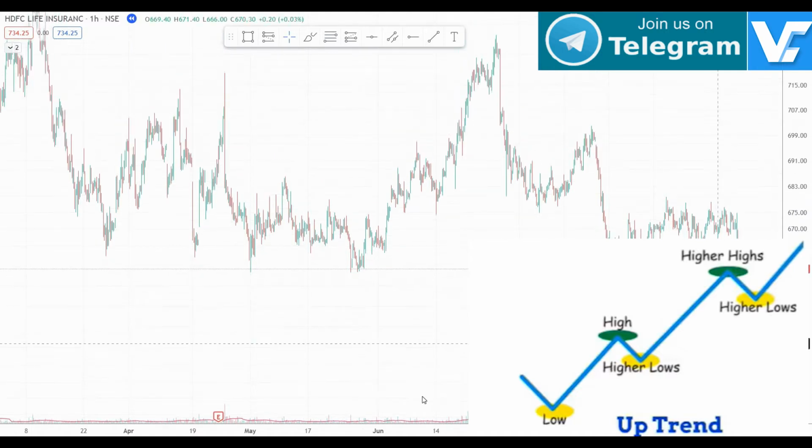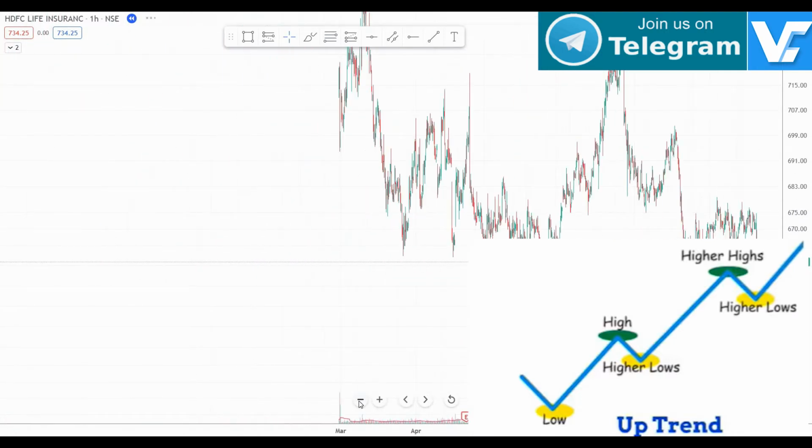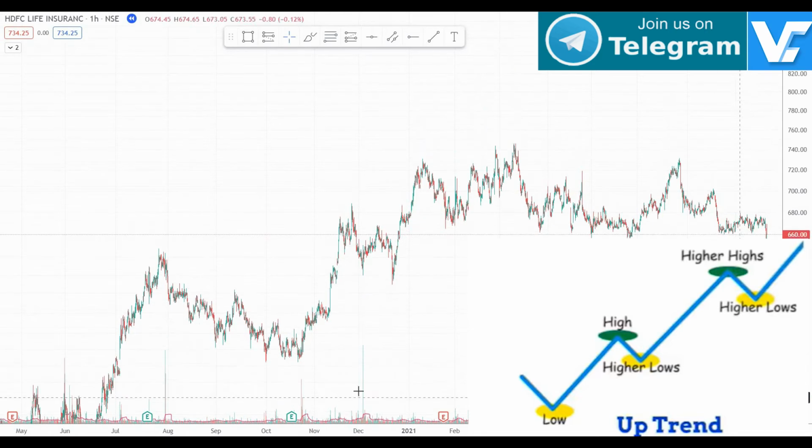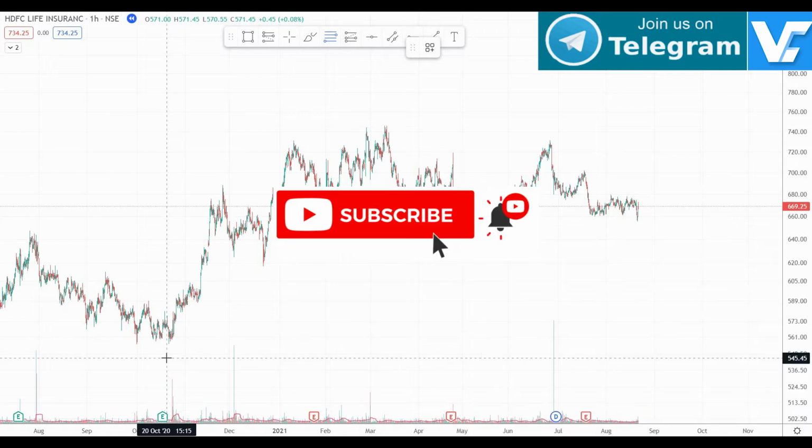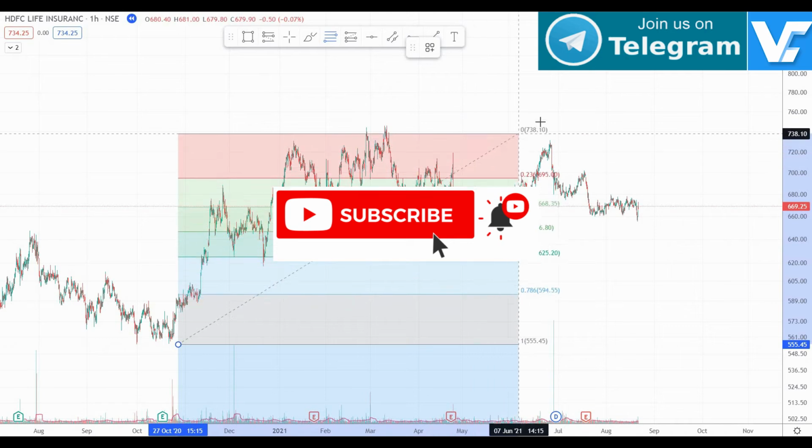First of all, we need to find the market trend. From the long term perspective, we can see the market is in a bullish trend. Then we can draw Fibonacci retracement to know where the market will get support and resistance. Draw Fibonacci from the bottom level to the top.